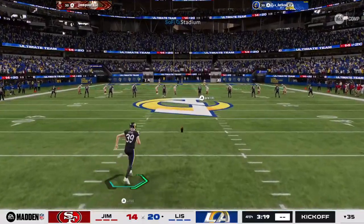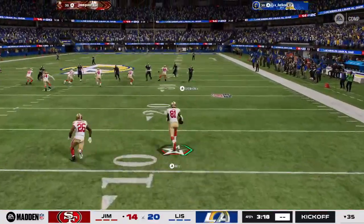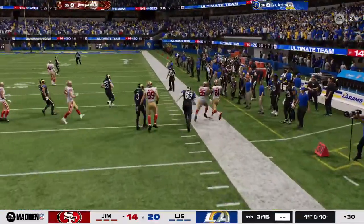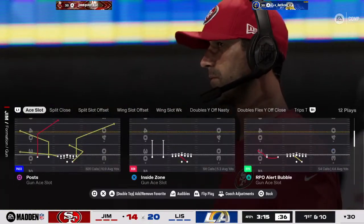So with the missed PAT in his rearview mirror, he goes back out to kick this one off. Oh, a dangerous return man showing it here. And he'll be out of bounds near the 30. And right on the 30.